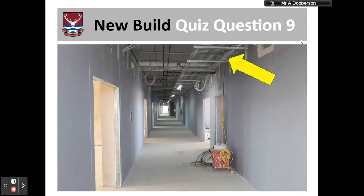So quiz question number 9. What do you think these cages in the ceilings of the corridors are used for, or have been used for?